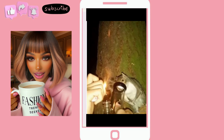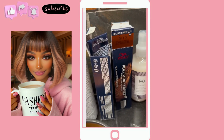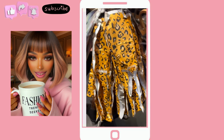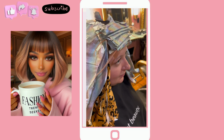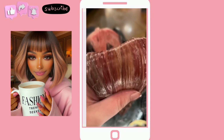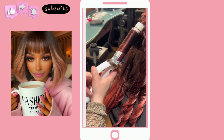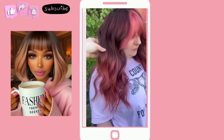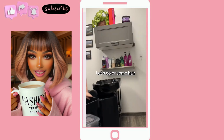Oh, the split dye. Oh, this is gorgeous. So she has platinum on one side, copper on the other. Wow. Such a cute hair idea. And then we move right into our next color transformation. Looks like she's doing like a money piece ombre color with this red. Oh, pink mixed with like burgundy. Wow, that is really beautiful.